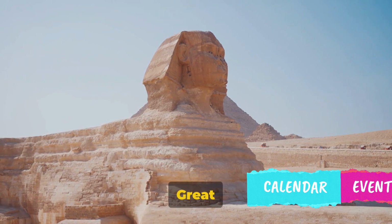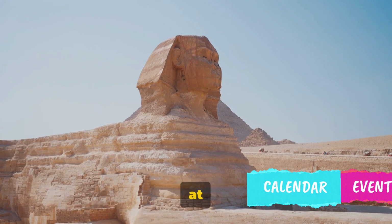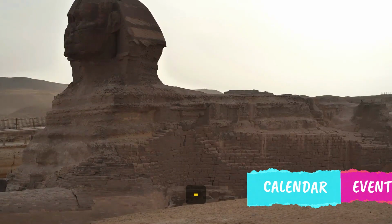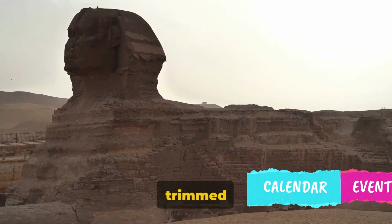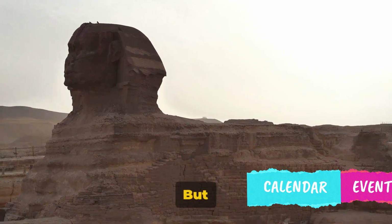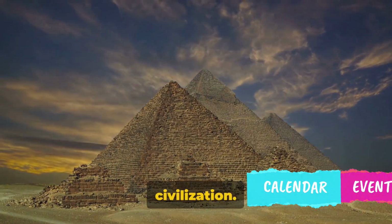So we've learned that the Great Pyramid was on a serious weight loss plan. You see, it started its journey at a whopping 6 million tons. But after a few millennia of strict dieting, no carbs, no sugar, just good old desert sun and sand, it's trimmed down to a svelte 5.9 million tons. Talk about dedication. But hey, that's the price you pay when you're a timeless symbol of ancient civilization.